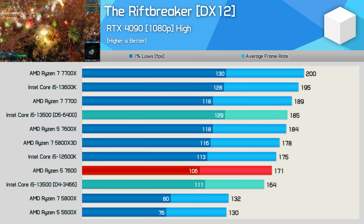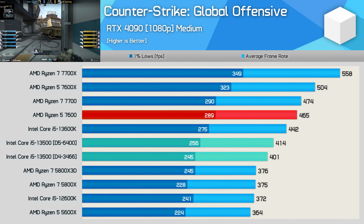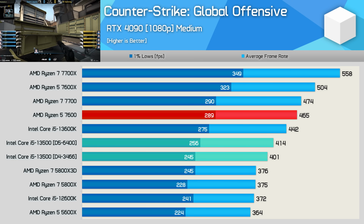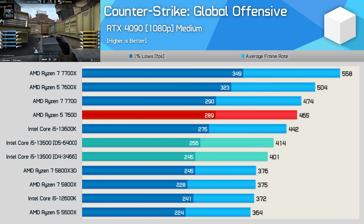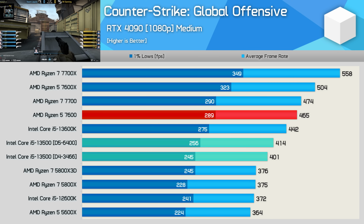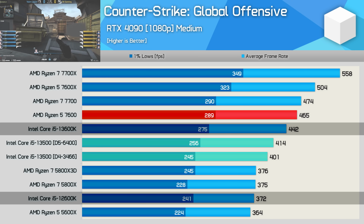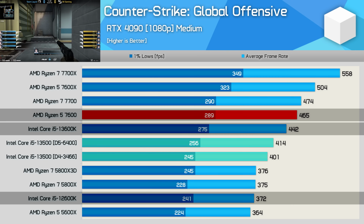And last up, we have Counter-Strike Global Offensive, and this is another title where AMD Zen 4 processors perform really well. With 114 FPS on average, the 13500 was 11% faster than the 12600K, just 6% slower than the 13600K, and then 11% slower than the 7600.